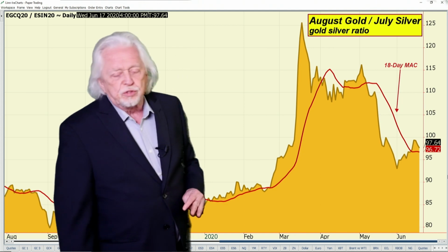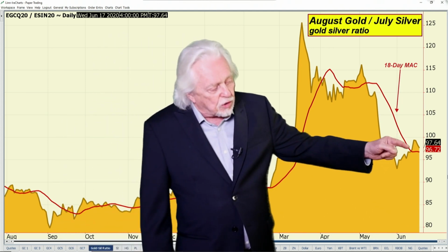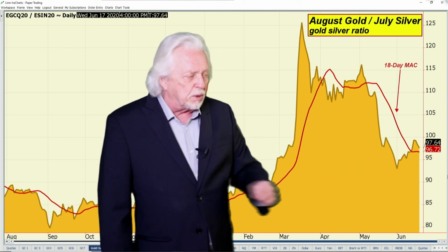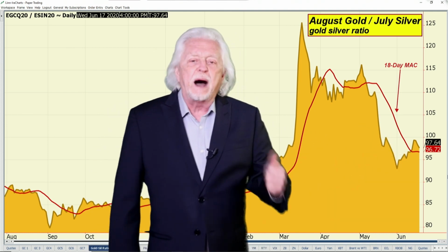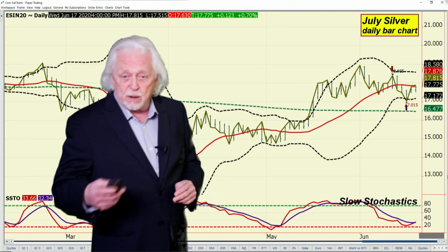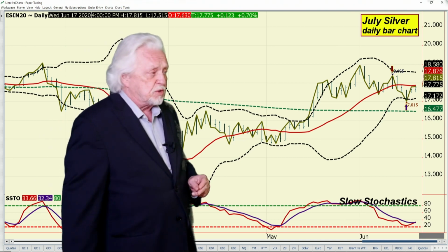In the gold silver, I'm looking for edges here. I can see that at least the market's correcting where the silver's trying to get back to the 18-day average. But remember, when you're over that, the bias lies to the gold over the silver. That's because you need more ounces of silver to buy an ounce of gold.